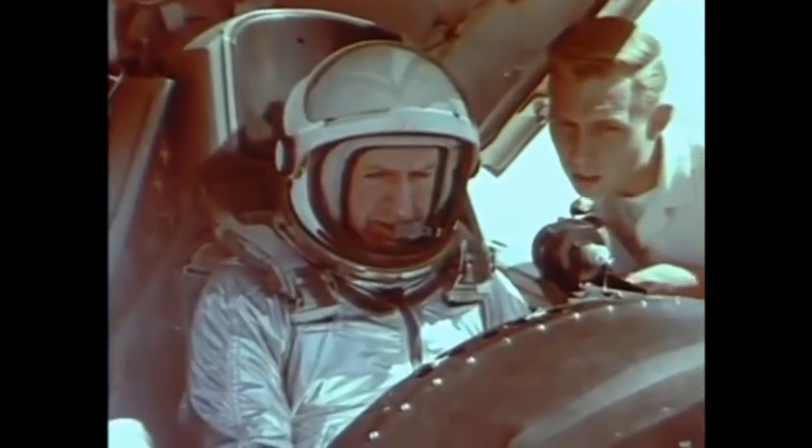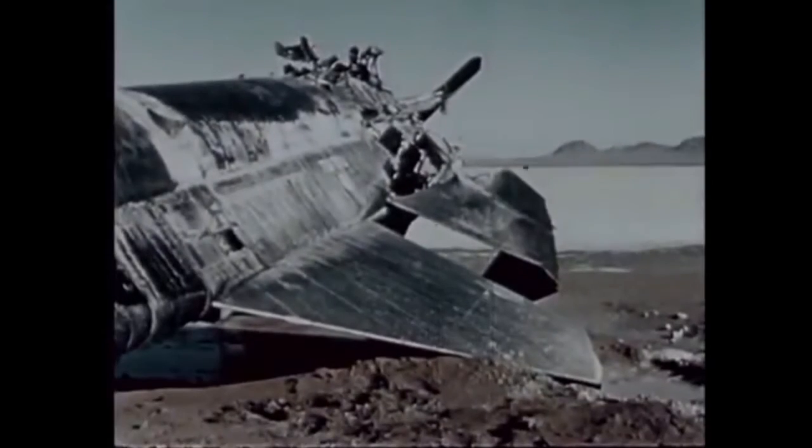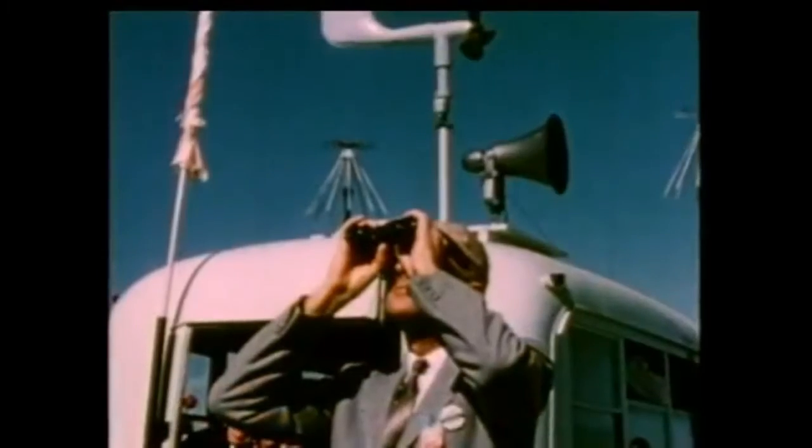The information the pilots brought back from each flight let researchers improve the X-15 and added to their understanding about the unknown world at the edges of space. But those discoveries came at a price. When an emergency happened, most of the burden of coping with it fell on the shoulders of the X-15 pilot.